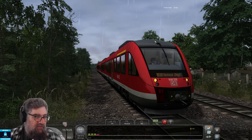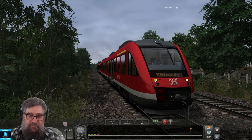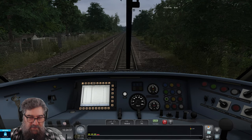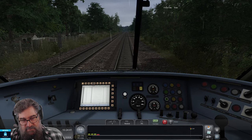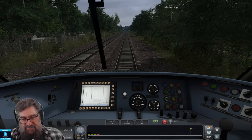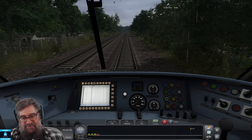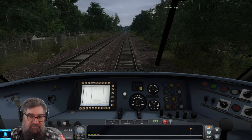Am I right in thinking that in Train Sim Classic you have to acknowledge with PZB after the signal? Because in Train Sim World you have to do it as you go through it. But I think Train Sim Classic it's after. Am I going to be allowed to stay in forwards yet? Let's try. No! Come on. Alright, let's put some brakes on and release them again. See if that resets it. I think we just have to wait a minute.